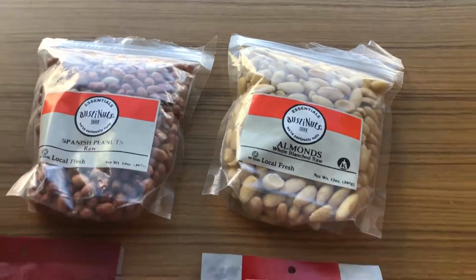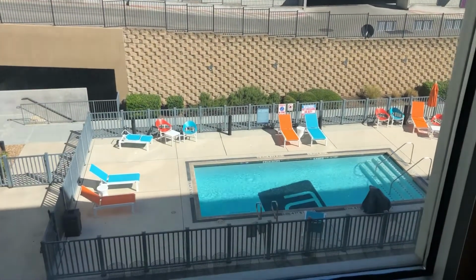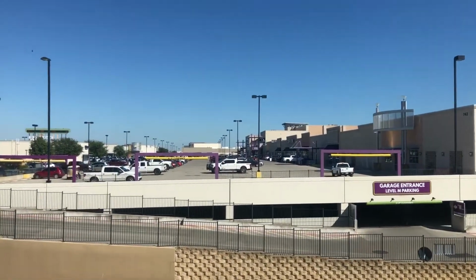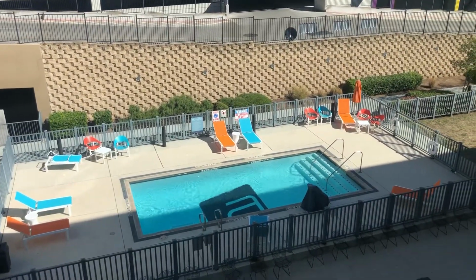That's pretty standard for a serving of any kind of nuts. And yeah, that's it. So let me just show you my view really quick. I am, I guess, in the back of the hotel with the pool behind me. So I'm just going to be over here at the conference center this weekend. That's not so great, but I do have this view here, and I just thought I'd share that with y'all as well.